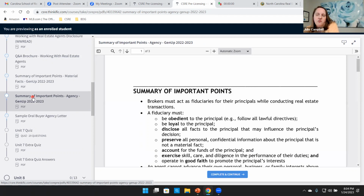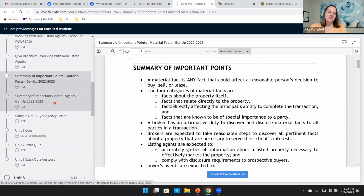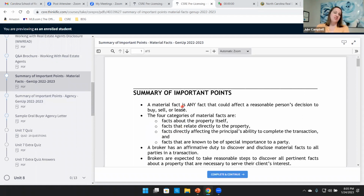These came from our last year's CE material. I've mentioned a few times that sometimes in our continuing education classes each year, these topics we discuss in pre-licensing and post-licensing pop back up again in CE, because it's important that the commission keeps reminding us of the proper ways to handle agency and material facts. Just last year, material facts and agency were topics that popped up in CE. So I put them in here for you. Hope it all clicks.